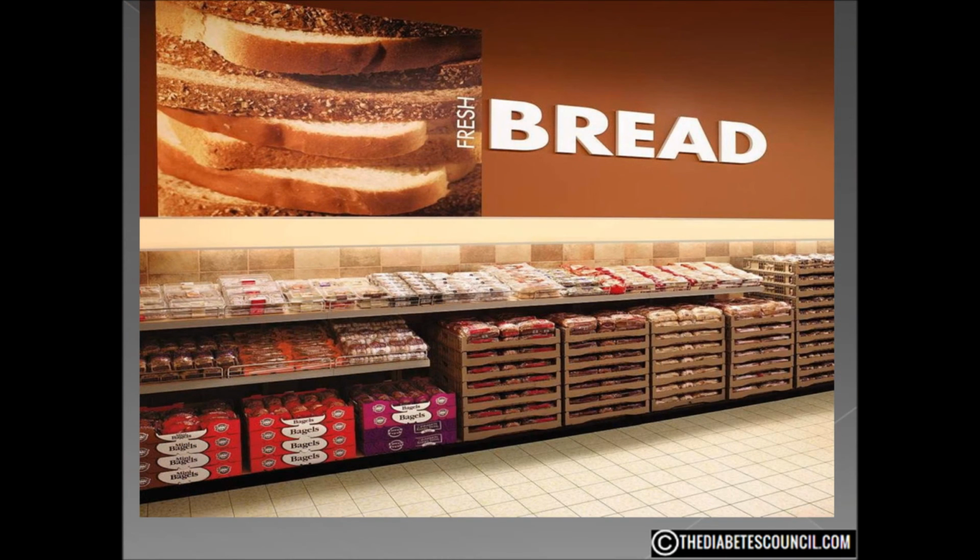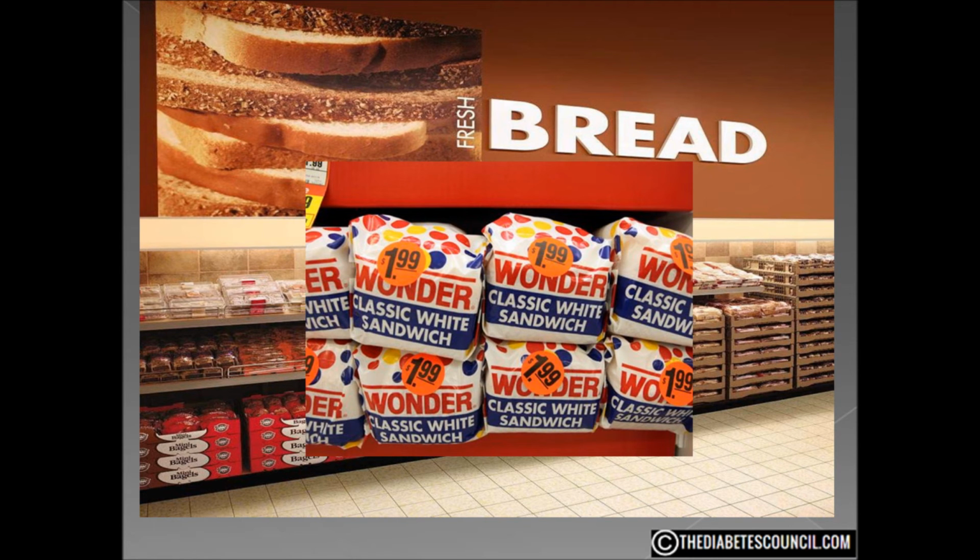Okay, the dreaded bread aisle's coming up. Now, I might be the only person on the planet with diabetes to tell you this. White bread is okay. Its glycemic load is 10. The glycemic load of whole wheat bread is 9. They are very similar in that they don't affect your blood sugar as much as others think. If you like white bread, get white bread. Pumpernickel is actually a better choice over whole wheat anyway. But white bread will not cause your blood sugar to go up as much as people think.